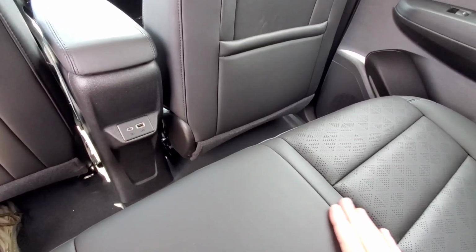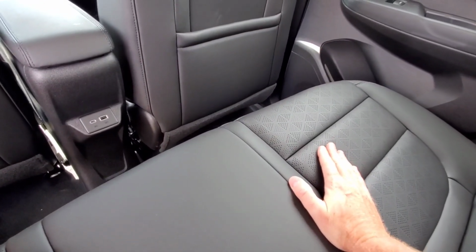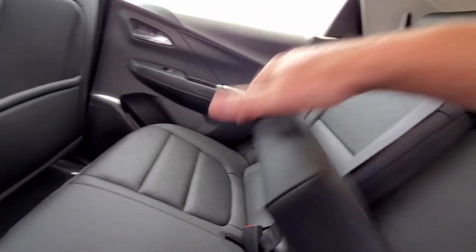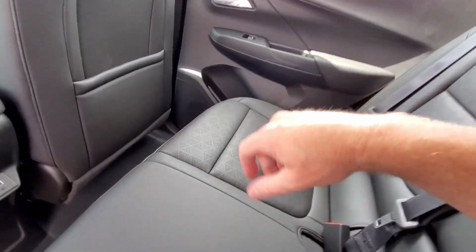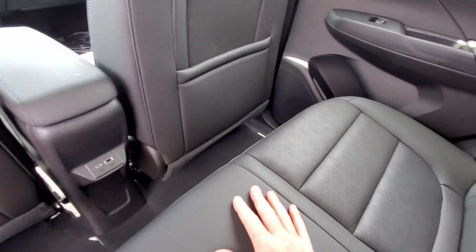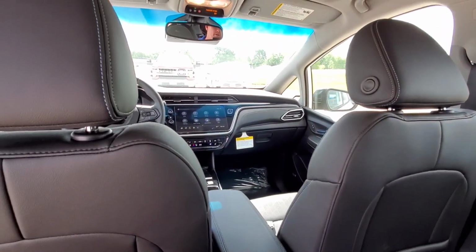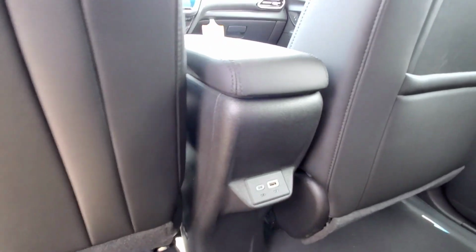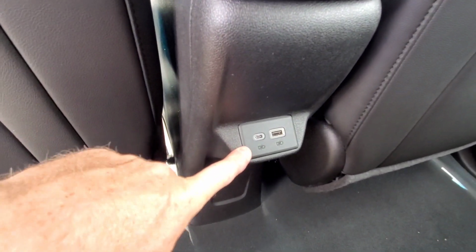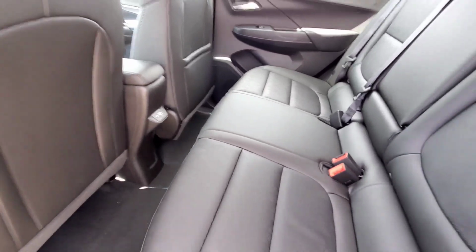The seats are very, very comfortable. It's a good quality leather. They did a good job here on this leather. I like that a lot, that the leather is a higher quality, it seems to be. And it's really soft. The seats are really comfortable. They did a really good job. I know there was a lot of complaints about that in the past. Good job. There's 2 chargers here for your cell phones or iPads or whatever. Let's look in the trunk.